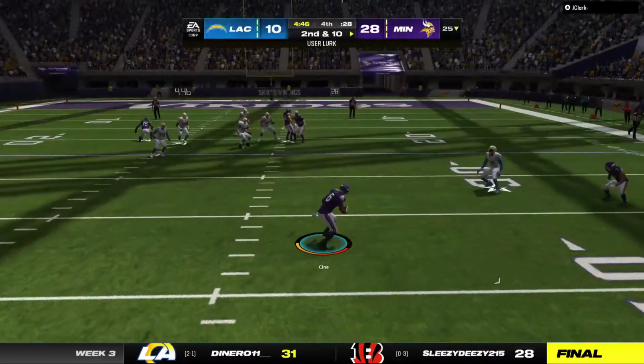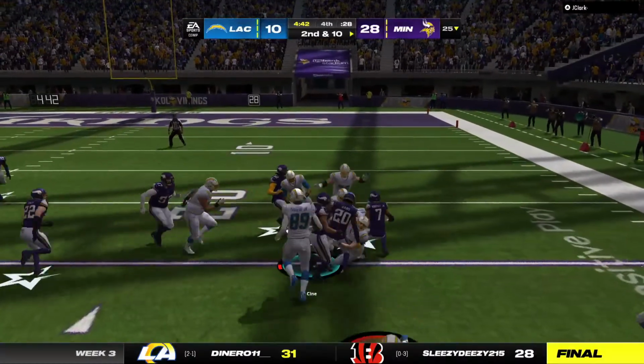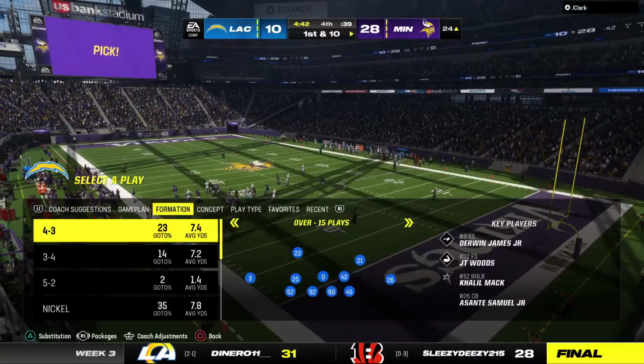And his pass is intercepted for the 4th time today. Picked off by Lewis Seen. And he'll return it to the 24-yard line.